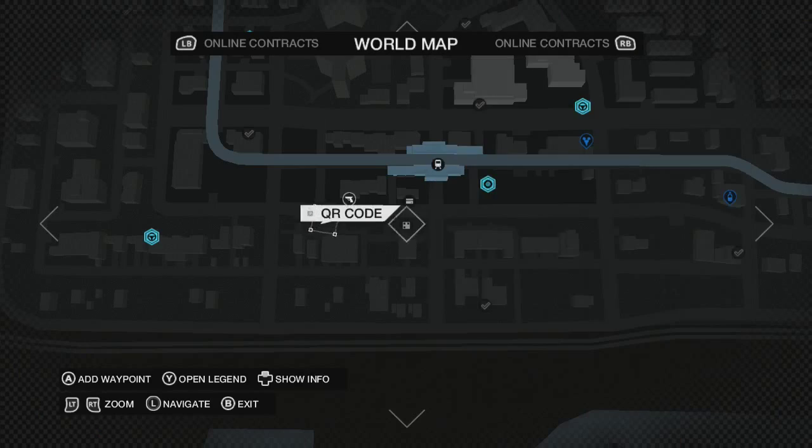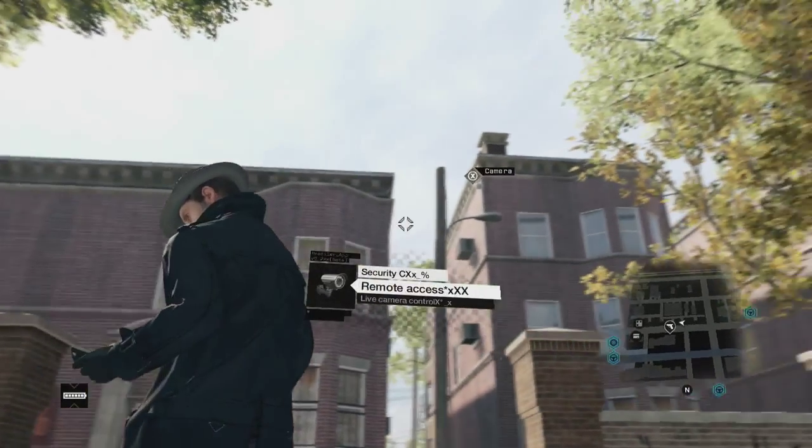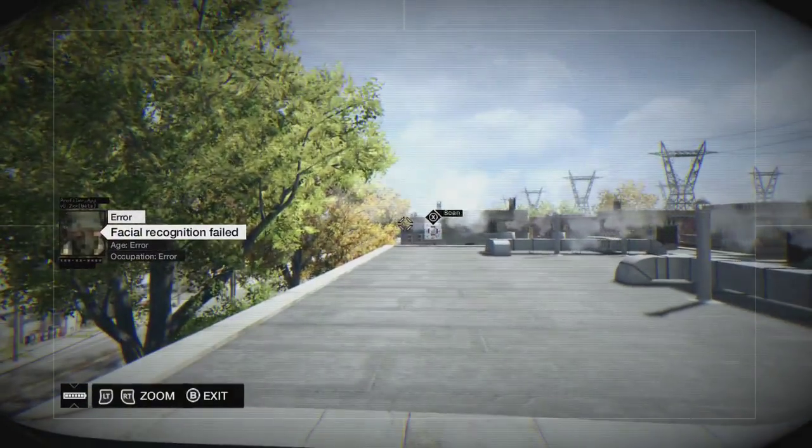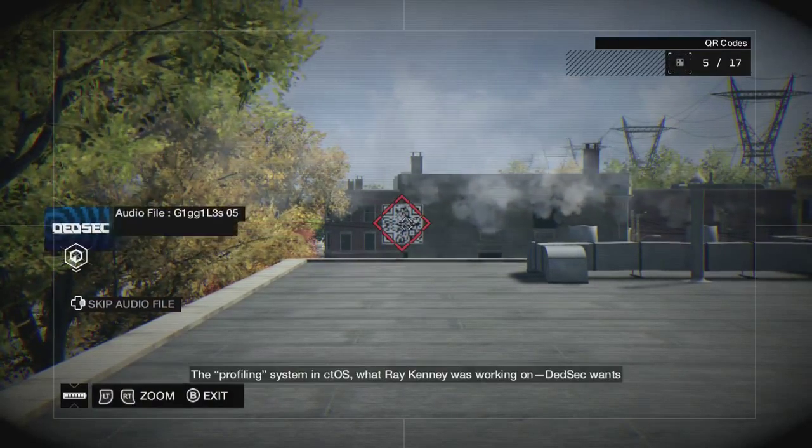Our next QR code is located further south in the Wards. It's going to be located just down the street from where we are currently, but we're going to grab this camera and just look to our right, and there it is. We can scan it easily for our fifth one.